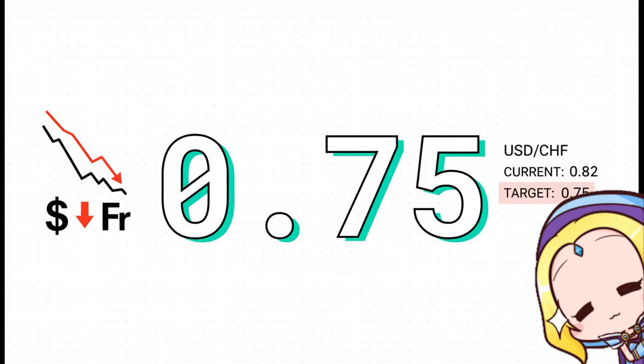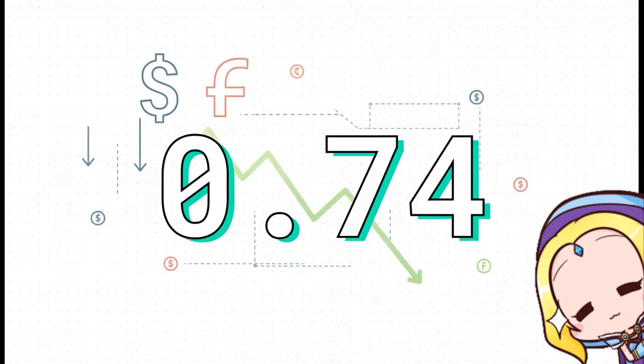So, given everything we've talked about, the forecast, at least for the short term, is for this downtrend to keep going. The target everyone's watching for the next 3 months or so is that 0.75 level. And if we look out even further, say over the next year, the expectation is more of the same. The dollar is projected to weaken even more, potentially hitting that 0.74 mark.